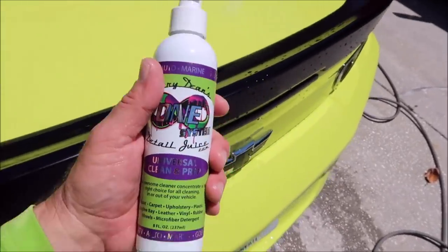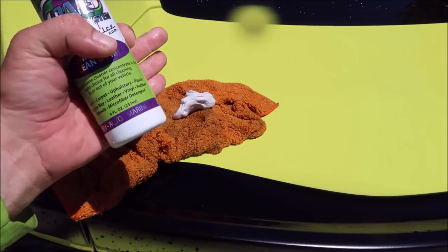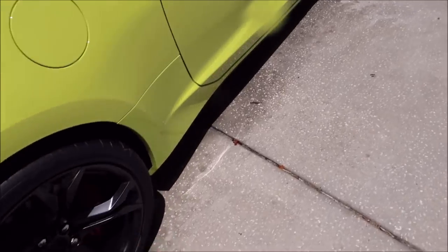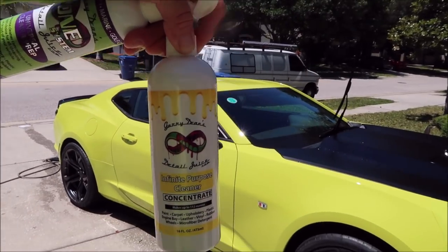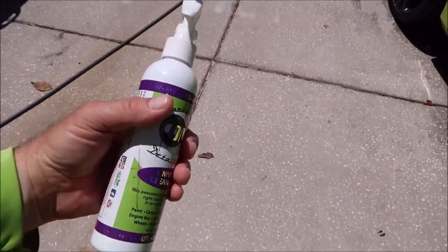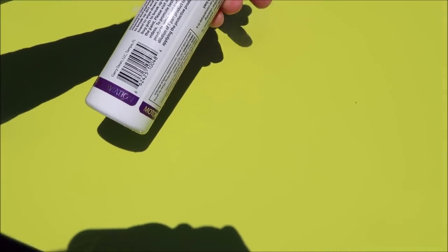You may have seen my video when I used IPC, and it's a huge thing in the industry to use IPC, my Infinite Purpose Cleaner, with this clay bar to aid in the ferrous metal particle removal. Here's the Infinite Purpose Cleaner that I generally would use prior to releasing the one system. Now the Universal Clean and Prep is an even better solution. It actually works even better, and beyond that, it'll leave behind a primer, which will prevent me from having to go behind myself to get more work done.